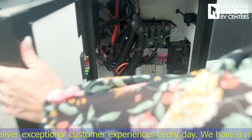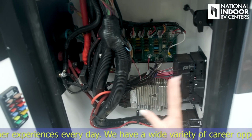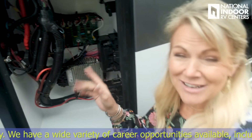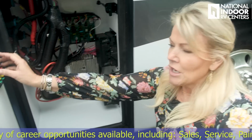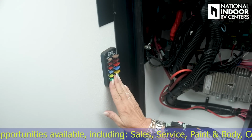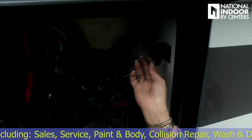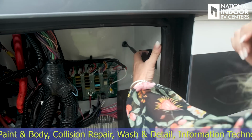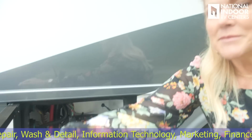As I look behind this panel, lots to talk about here. So here's our fuse panel for the front part of the coach. So say you have a power seat on the inside that may not be working, this is where you'd replace that fuse. Newmar always gives us the nice spare fuses here. And then we've got the pole here to release the generator. So I'm just gonna release. That's a lighted cabinet as well.